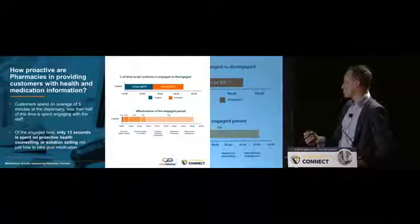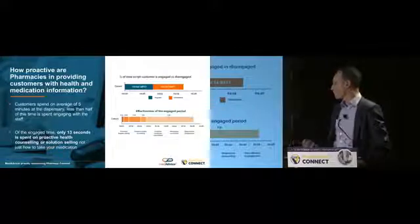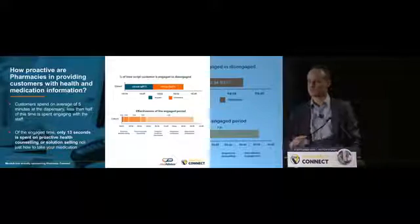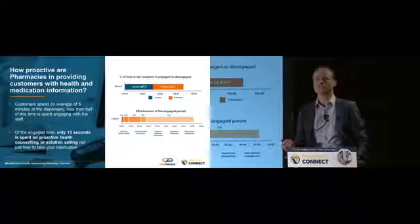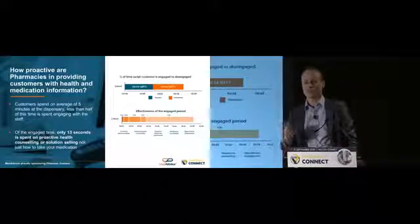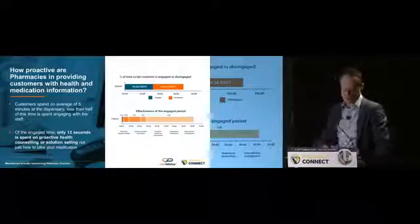And what's interesting is when you look at the proactive health counselling or proactive solution selling, so that's kind of going slightly above the medicines piece, it's about 13 seconds on average. So again, it's not a lot of time that on average that people are investing into this.